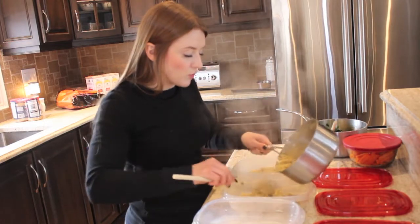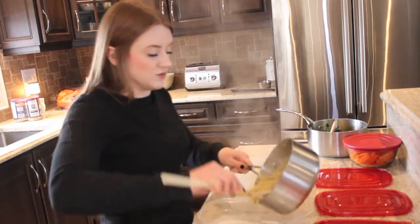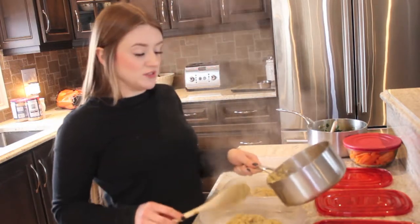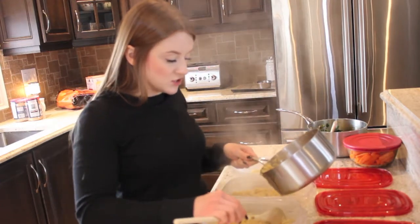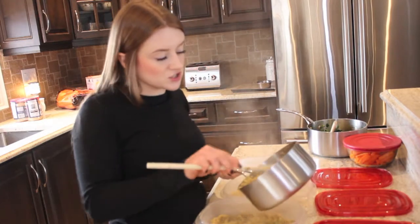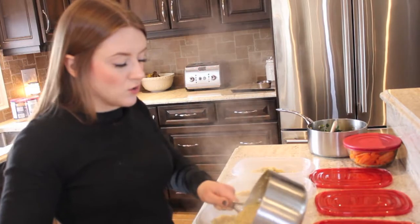And I usually do 4 of these at a time. I don't really like doing any more than that because I don't want to make all of this on a Monday or Tuesday. That's when I'm off work. I don't want to make all this on a Monday or Tuesday and then have it sit for 5-6 days in the fridge. So I usually just do 4 at a time. Sometimes I'll take 2, my husband will take 2 or whatever.